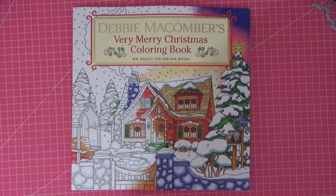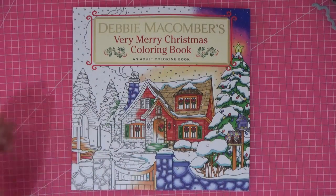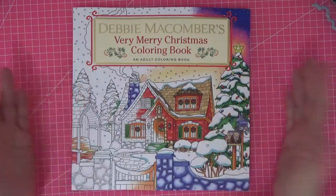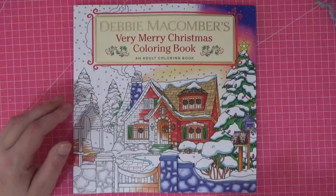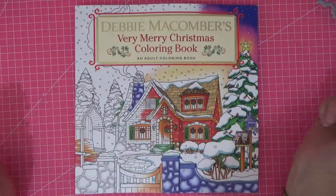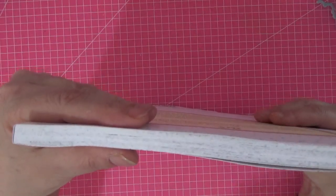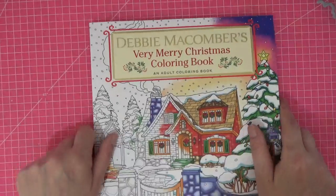Now, while I've been away, I ordered this for myself, and I so desperately wanted to do a flip through for you all, but just wasn't up to it. So let's have a look today. Can we come in a little bit without me coming off camera? There we go. So this is Debbie Macomber's, I think that's how you say her name, A Very Merry Christmas Colouring Book. It's a bit like the Mermaids in the Neighbourhood, the Denise Klett series, those books.